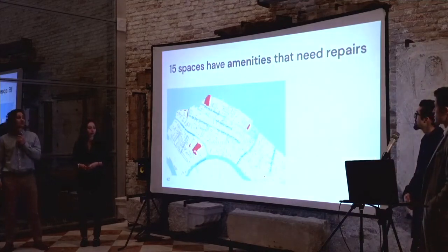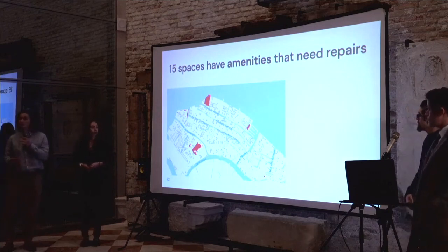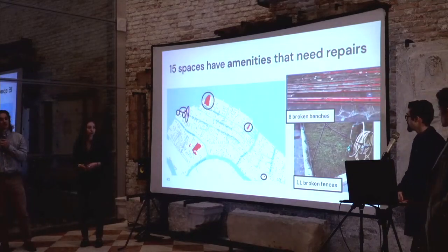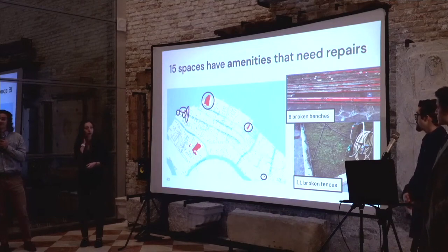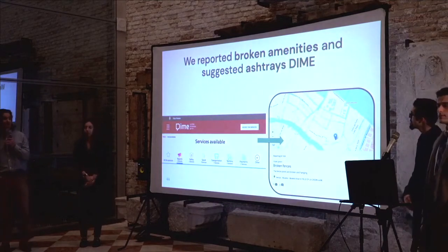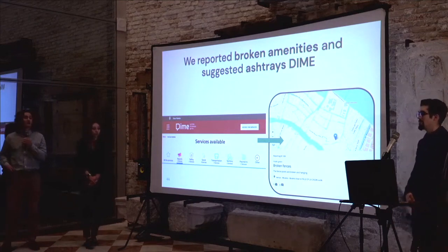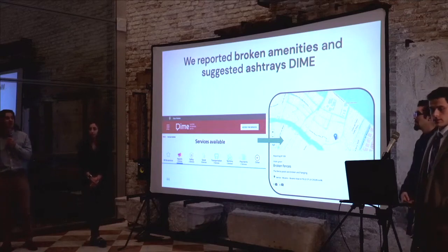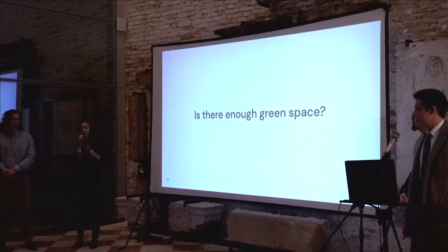We also saw that 15 spaces have amenities that need repairs. Some of these spaces could have multiple amenities, but in total there were 15. Mostly we saw that there were a lot of benches that needed fixing, and we also noticed that there were a lot of fences that needed fixing. There is a public complaint system for the City of Venice called DME, where you can submit any sort of report that the city has. We then reported any of the broken amenities that we saw, and we suggested ashtrays for those 4 predominant places.